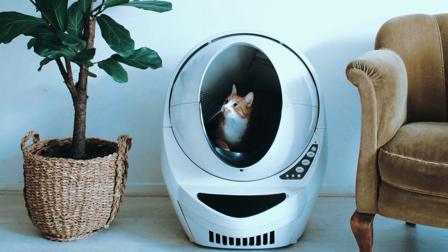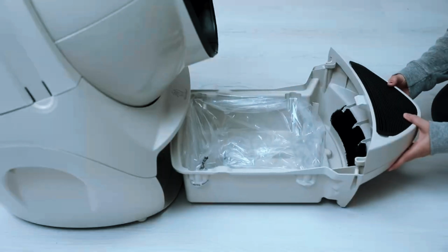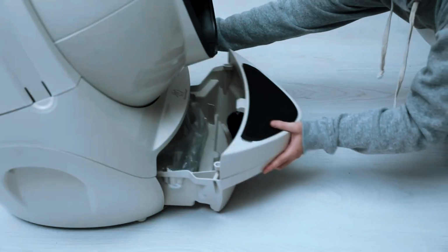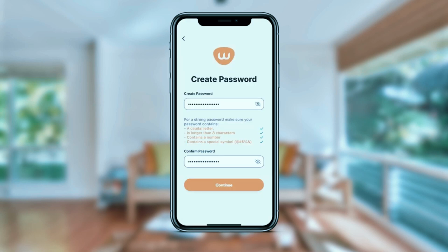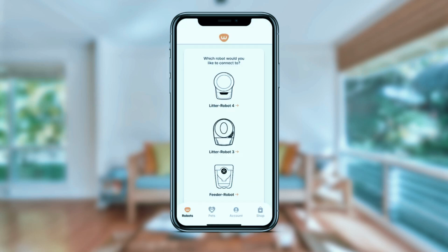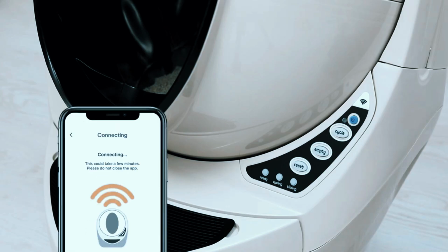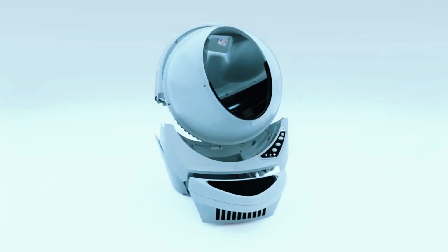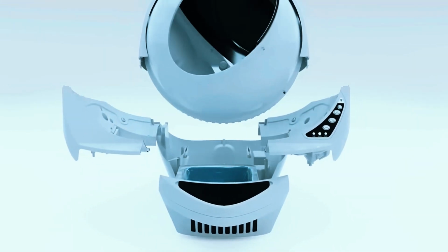The Litter Robot 3 Connect also shines when it comes to usability. The waste drawer is large enough to line with a standard bag, so emptying it is quick. The app keeps track of usage, tells you when the drawer is full, and lets you adjust cycle timing or trigger manual cleanings. You also get helpful stats, which can even give insight into your cat's health. Disassembly for cleaning is simple. The globe lifts right out and the smooth surfaces make it easy to wipe down.